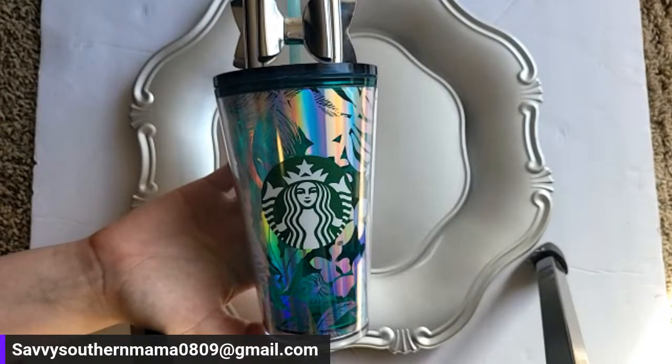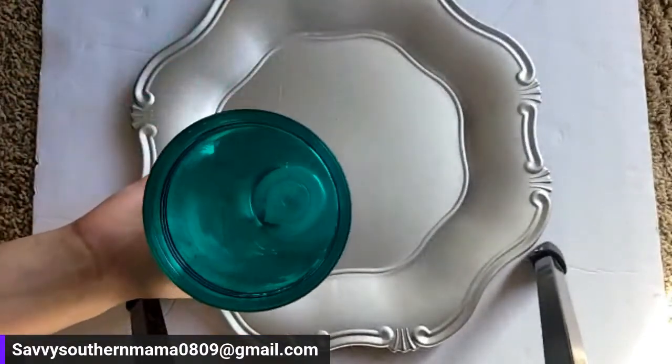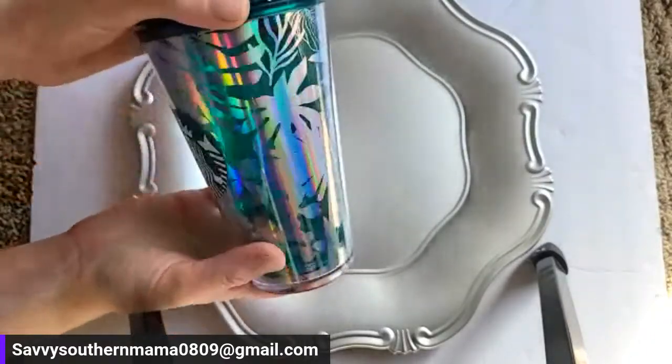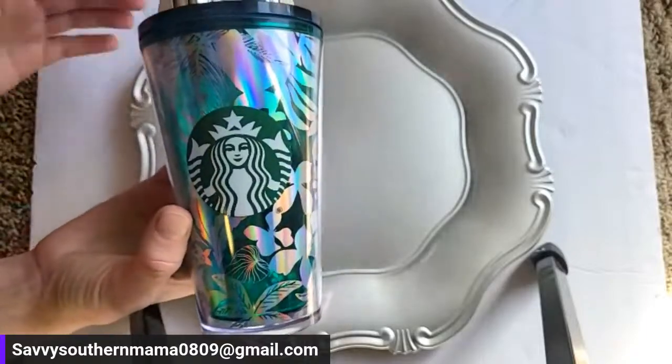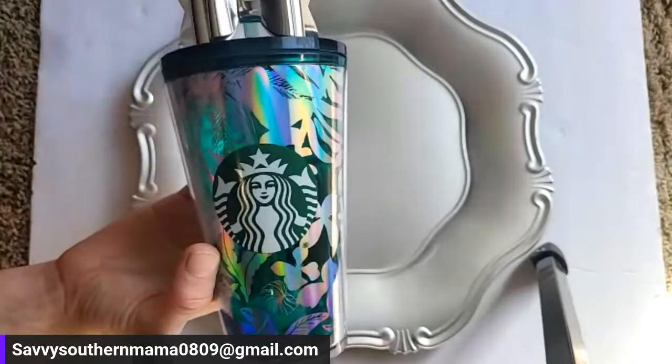And those are insulated. They're double walled. Yes, they are. I can show you guys the inside of it. It is double walled, so you don't get that sweating. No, I use my bigger ones all the time.